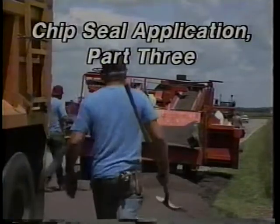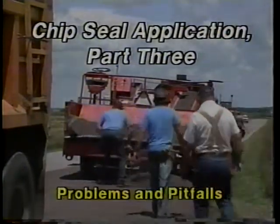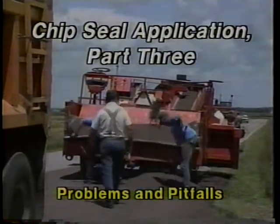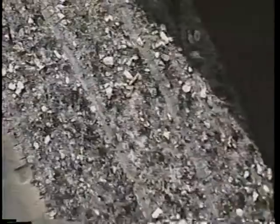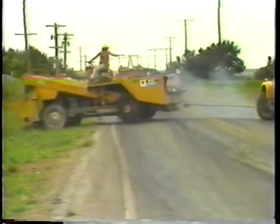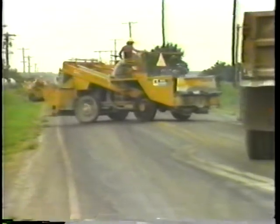This third and final video segment of chip seal application shows some of the problems and pitfalls that may occur during the operation. It's based on a presentation developed by the Oklahoma Department of Transportation. Improper equipment maintenance or operation causes most chip sealing problems. A major failure in any key piece of equipment will usually halt the entire process.